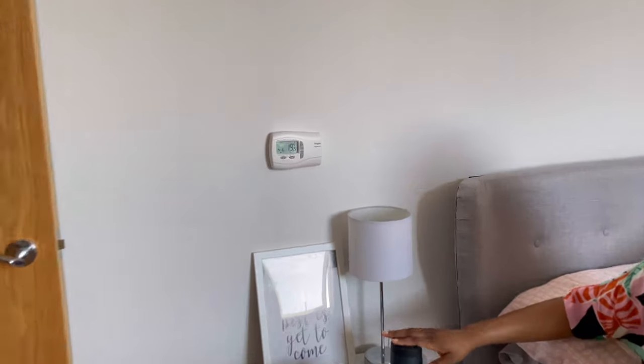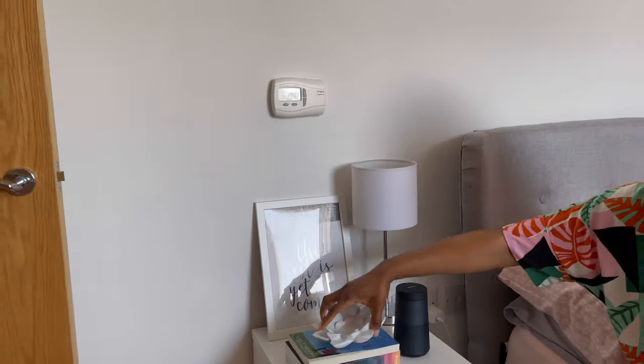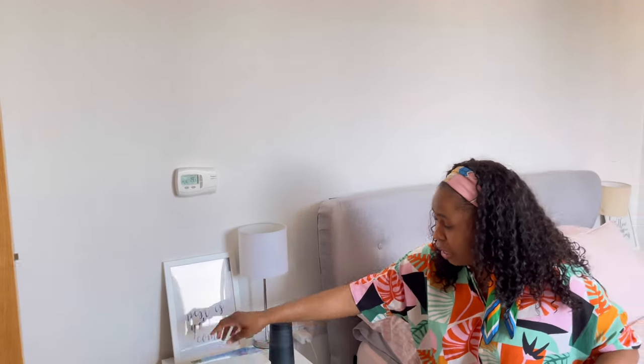And I've got a sticker, my Bible, and this is a candle holder. I don't have any candle in it right now. And then a book that I just started reading. I'm going to talk more about it in one of my vlogs. It's called Made to Crave. It's actually a Christian book. I really, really like it.